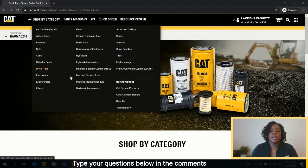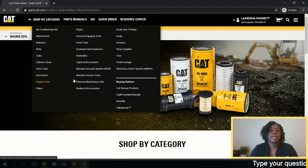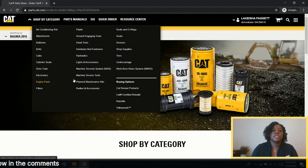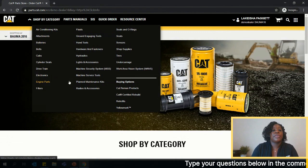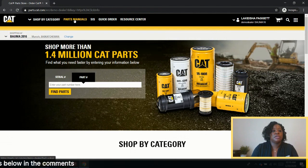Similarly, if you're coming in and you're looking to complete a planned maintenance repair, we've set up several kits that are in parsetcat.com where you can quickly find the part that you're looking for depending on the hour interval that you're working on. So again, shop by category is a great option if you're needing to get started without your part number. The other option along the top here is by searching by parts manuals. So I'll click here.